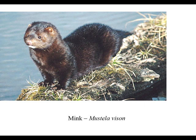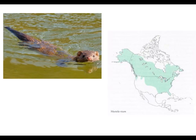The adult female will carry the young around by the scruff of their neck. When they are disturbed, they will emit a noxious smelling musk. Highly nocturnal, highly aquatic. Of course, the fur is quite valuable, but most of the mink that are used in the fur industry now are raised in captivity. They reach about 20 inches in length, and they weigh about 2 pounds. See the distribution here. They are widely dispersed across the eastern U.S. and spreading up into Canada.